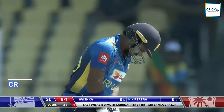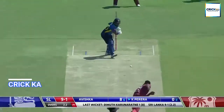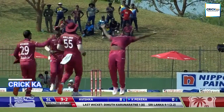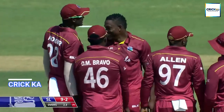New man, Kusal Pereira. Another left-hander, replacing a left-hander. Oh, straight away! Straight away, wide, has a go. And he gets a duck, a first ball duck for Kusal Pereira in his 100th ODI. Sri Lanka in trouble. Well, what a turnaround for the West Indies.